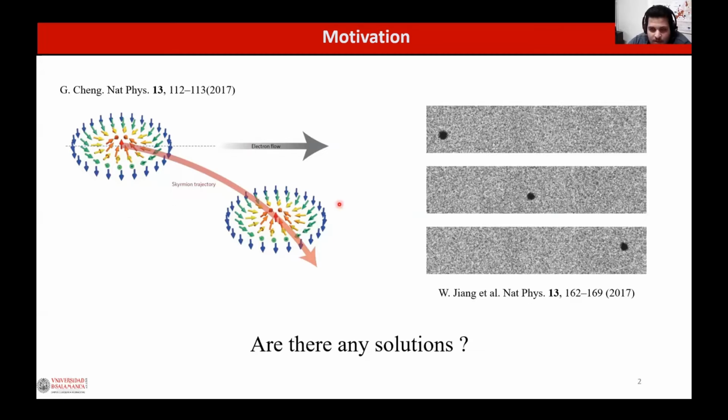This phenomenon was named the skyrmion Hall effect and was studied widely by theoreticians and experimentalists, and was considered one of the main problems in the way to construct devices based on straight motion of magnetic skyrmions in racetracks. The question is, are there any solutions for this problem? Of course there are. Scientists have proposed many solutions.